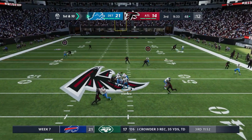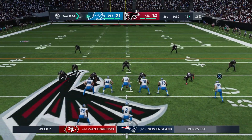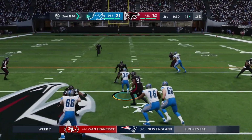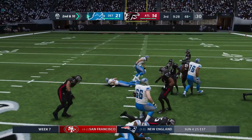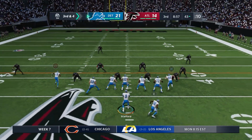It's now 1st and 10 for the Lions. Stafford tries to throw it left. He gets hit as he throws. So that'll set up a 2nd and 10. They're going to draw play to D'Andre Swift, who picks up about 6, setting up a more manageable 3rd and 4.